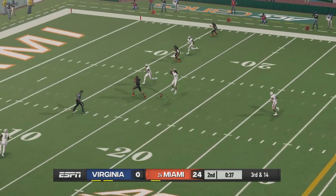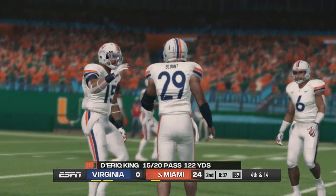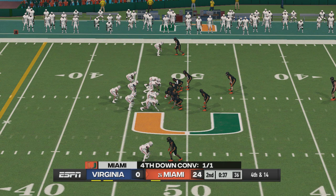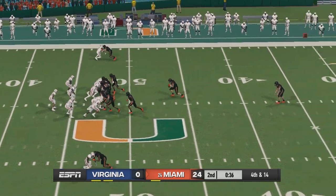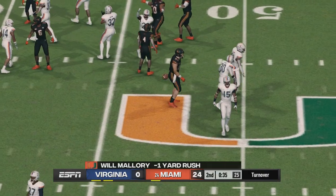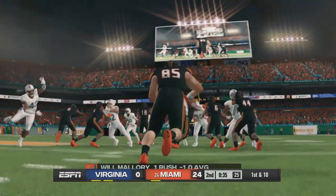Going deep. That close to being intercepted. Almost a big play. He patrols the deep part of the field like a center fielder, though he didn't make the catch like one. He doesn't want a touchback here. He wants to knock this ball inside the 10. And here's the, wait a minute, the upback's got it. And he's tackled at the 49.